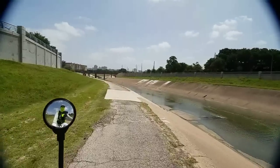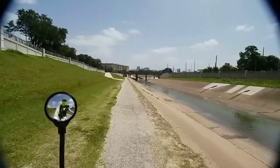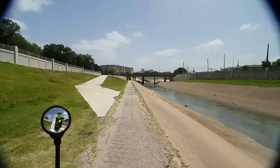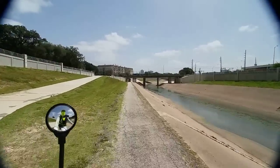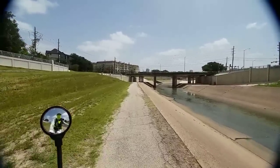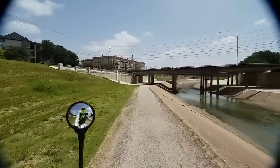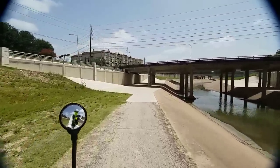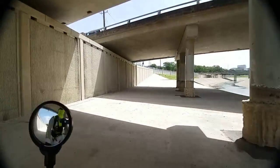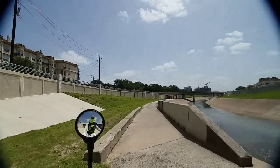Anyways, so here's the, I don't know what, this is the Brays Bayou or something, I'm not sure. But you can see the medical center right there. Up in the distance, pretty close to downtown, so it's almost 11:30. And how many miles do I have on this so far? I reached 20.8 miles on, well, it says 10.4, but I have to double it, so 20.8 miles, 21 miles now.